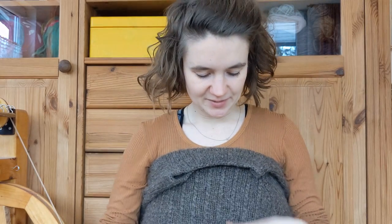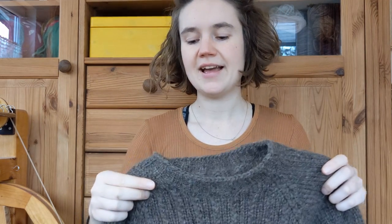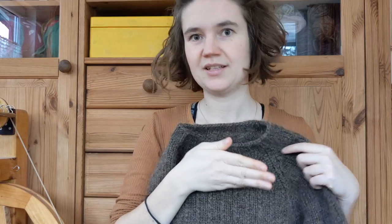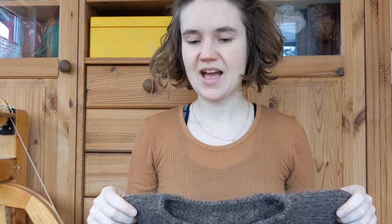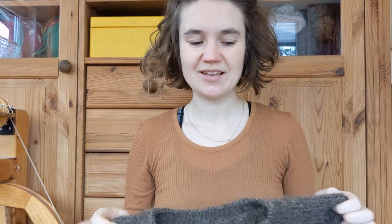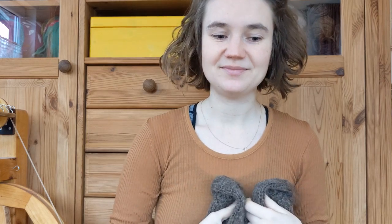Oh, and because the yarn has some parts thicker and some thinner, I drafted the yarn in the yoke because I felt it was a little bit too thick. And I'm glad that I did, because maybe if I had not done this, I would have run out of yarn.